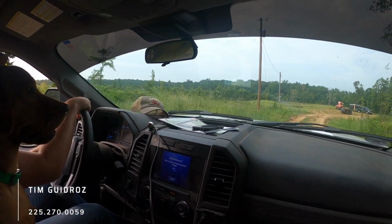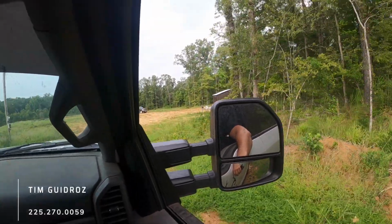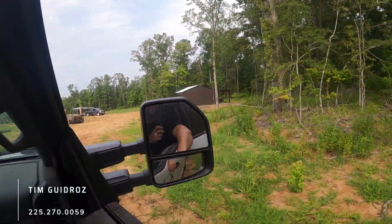And then we got a new shed right here, shop that he's building. I'm finishing it up this week.